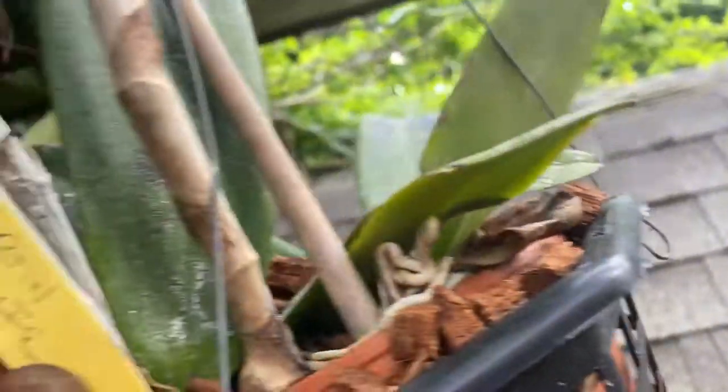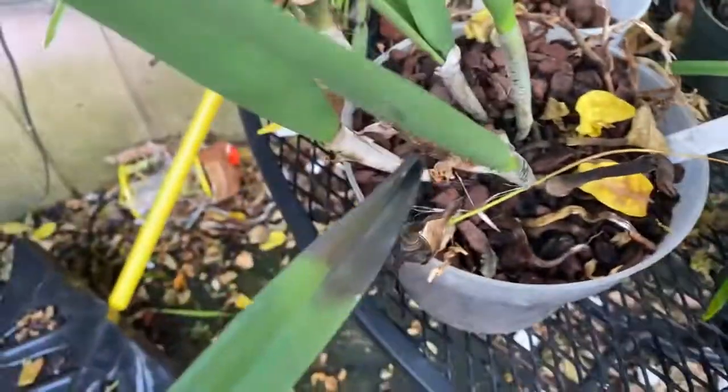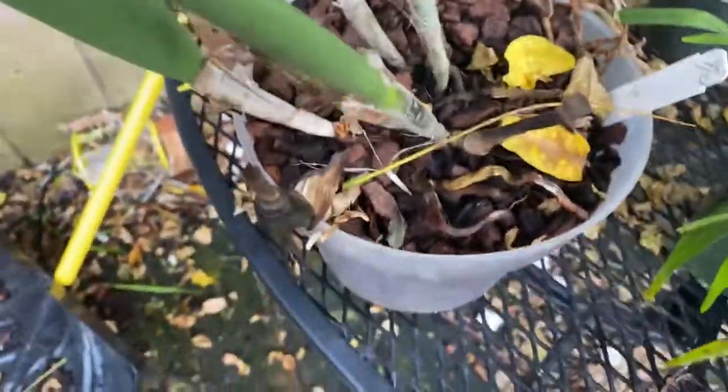Oh well. No biggie. What else? I'm not so sure about this plant, but I might have to cut it at some point. But yeah, there goes another leaf. That's going to be sad if I lose that. Really sad. Same with all of these other encyclias that are kind of hanging out here. But my Purple Rain is giving me another leaf.